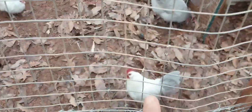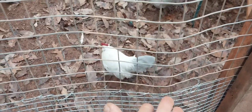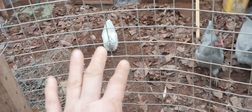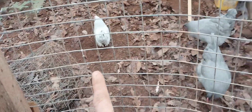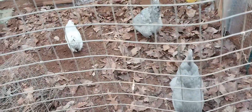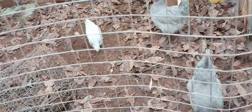Let's see. This is the one I want to sell for $5. He's a cochin, a white cochin with a gray tail, which is really pretty. That one's an Easter egger mixed with a cochin I definitely want to keep, but he has all kinds of issues, so still working with him. And these are my lavender orpington females, because the boys, I try to separate them and they can't be pulled apart, so I had to put them up all on the hill.